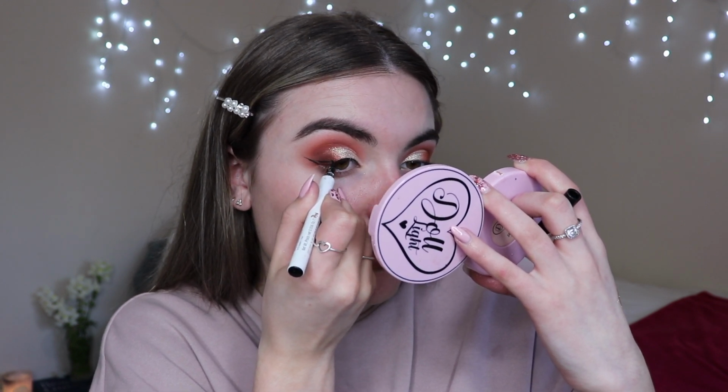So what I'm going to do is go like that. That's cute, but I want to make it a little bit thicker, so I'm going to go and make it a bit thicker. So now we've got a wing on one eye. It is a little bit more flicked up than I usually have my liner, but that's okay.